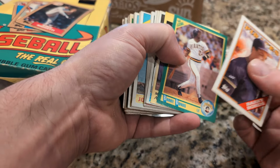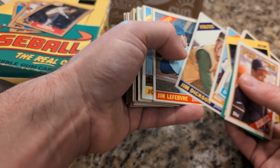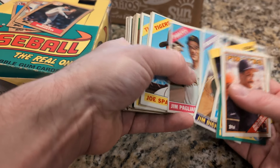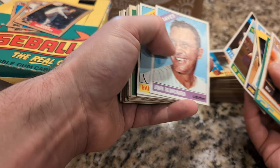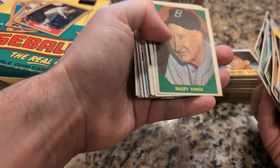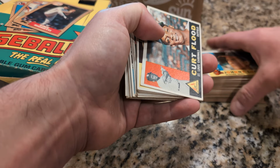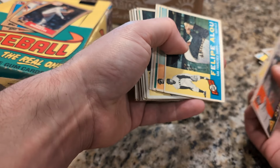Yeah, they're in here. So here's some other stars, it looks like. Here's a little pack of '66 Topps that I remember buying for $250 at that same Albany show, I think, where I got that '86 Fleer mini set. I don't know what I was thinking. It's just commons. And here's the '60 stack. So this is just nothing in here.